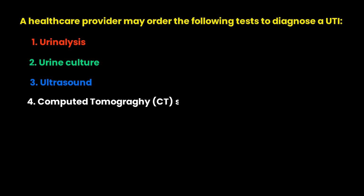4. Computed tomography, CT, scan. A CT scan is another imaging test. It's a type of X-ray that takes cross-section images of your body, like slices, that create 3D images of the inside of your body. It is more precise than a standard X-ray.